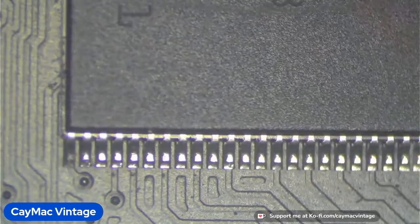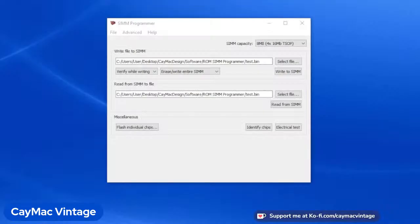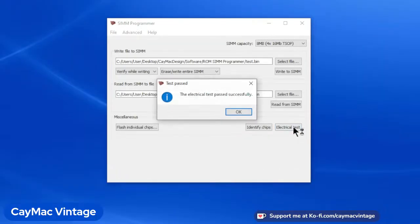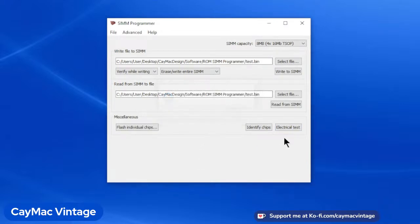So if I bridged one and I happened to put it back into the SIMM programmer and do an electrical test, it will pop up right there and give me the warning that it has a short. So this electrical test is great. It's one of the nice features of the software.